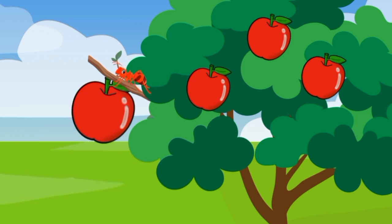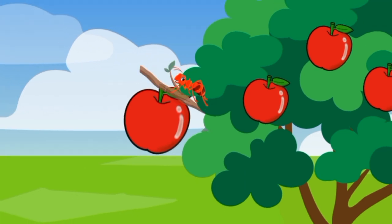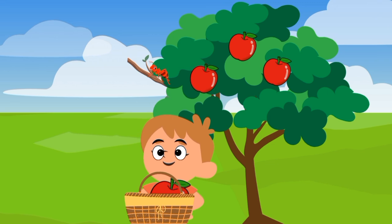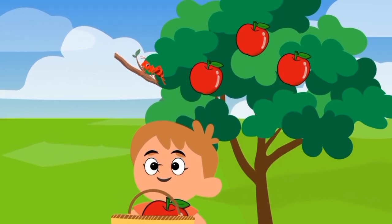The ant found an apple. Ant starts jumping on a tree. Oh no, the apple will fall. Oh, the apple is falling. Wow, little boy got the apple.